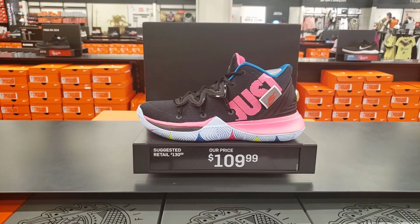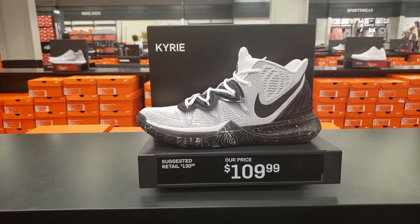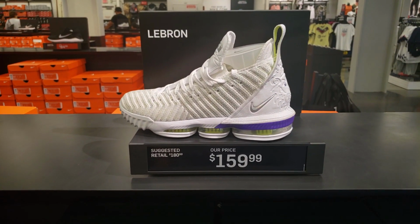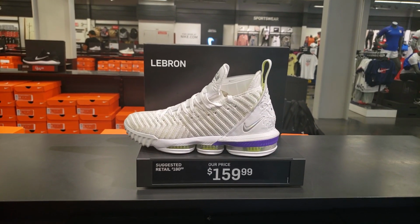So got a couple Kyries. This is the first one. These are the second pair. It says 130. It says 110. So this must have just made, they must have just lowered the price on these. I think these are the last shoes. The Buzz Lightyears. LeBron 16 Buzz Lightyears. I think it's the last shoe we're showing you guys.